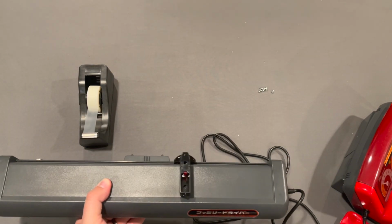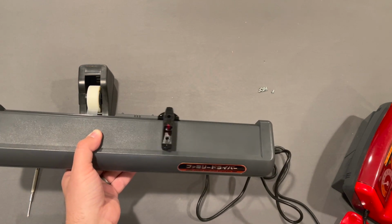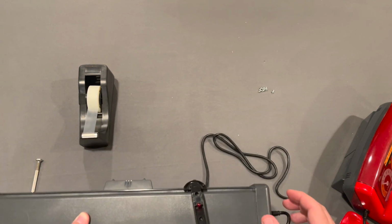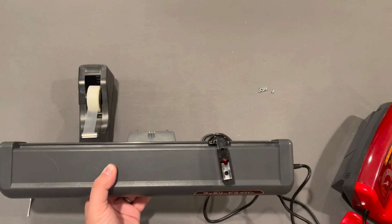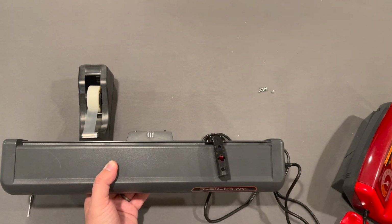Screw it. Oh, look what we've done! Yeah! Okay, we are in business. So, I'm going to put the rest of this back together. Let's go hook it up to the TV and see if it works.